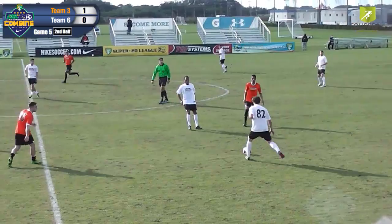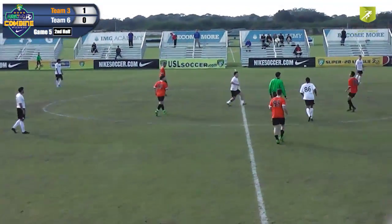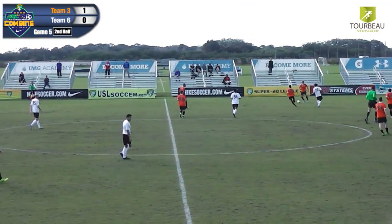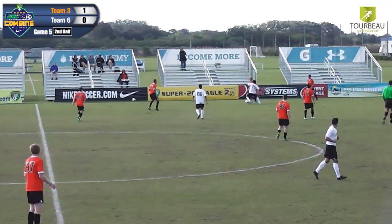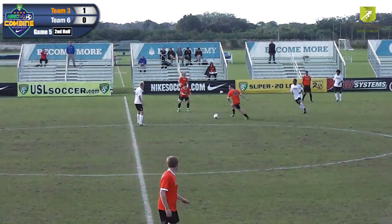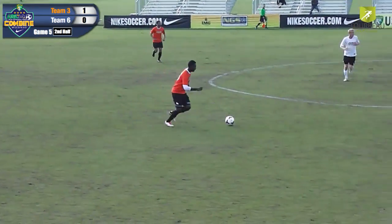Now Isaiah Ferguson. And Team 3 on the far side. It's Paul Dillon, and it backs off. Now back to the near side and Sean Hart.